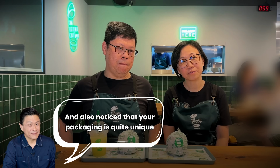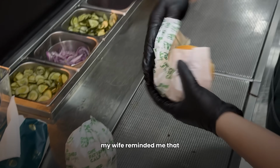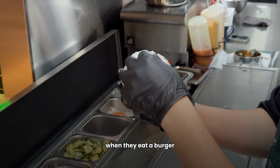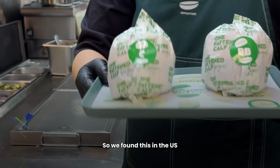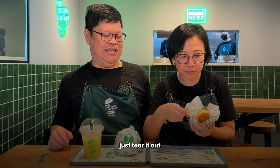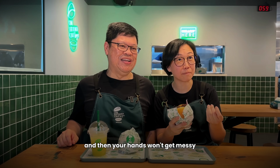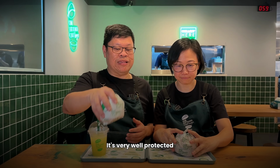And I also noticed that your packaging is quite unique. So when we started this business, my wife reminded me that ladies don't like to get their hands dirty when they eat a burger. So I went around to look for the most suitable wrapper. We found this in the US. Once you remove the sticker, you open it up like a curtain. You see this piece here? Just tear it down, pull it up. The juices will stay inside and your hands won't get messy. And some people, after eating it, will just slurp up all the juice as well. It's very well protected.